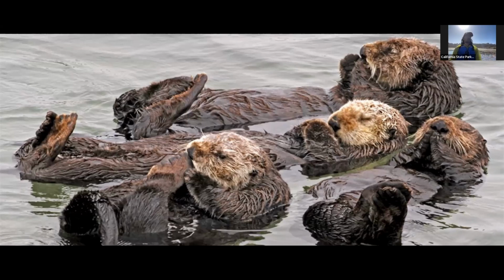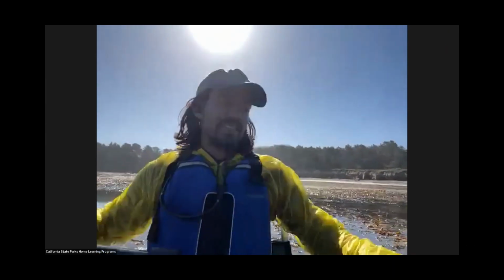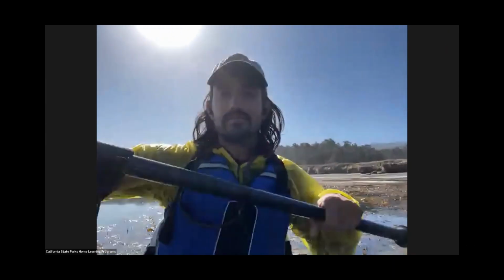We have all kinds of fish. We have leopard sharks. We have giant sea bass. We have cabezon, rockfish, lingcod, a whole bunch of life. Stingrays underneath the surface, jellyfish, octopus, squid. It's a very, very busy ecosystem, as I said before.